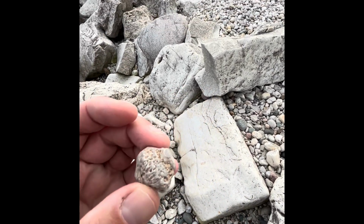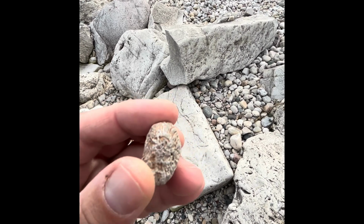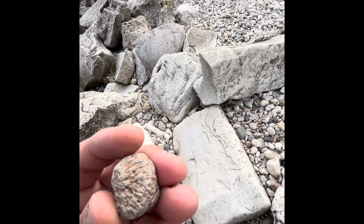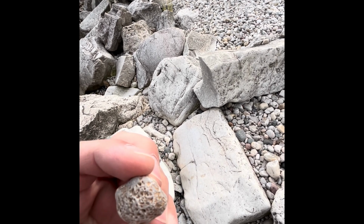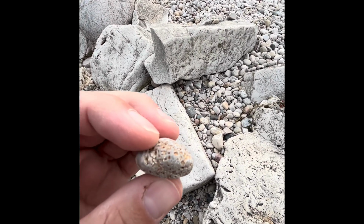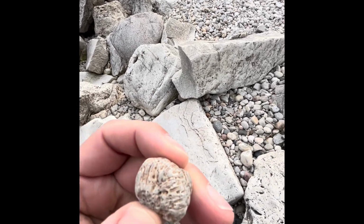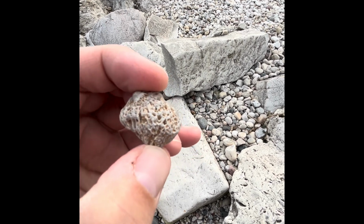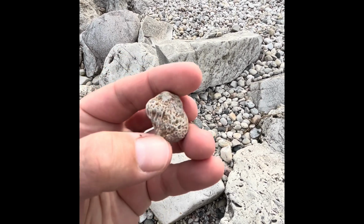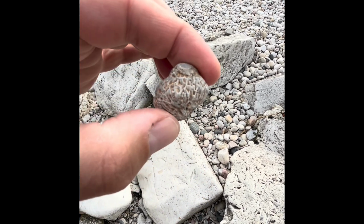Well, looks like maybe a little Favosites, maybe. Could be a horn coral, actually. Yeah, hard to tell. A lot of little dots. You can kind of see some stem structures there, but hard to tell. Could be a horn and then the top is just worn off. Cool little one though. Kind of got the whole thing there.